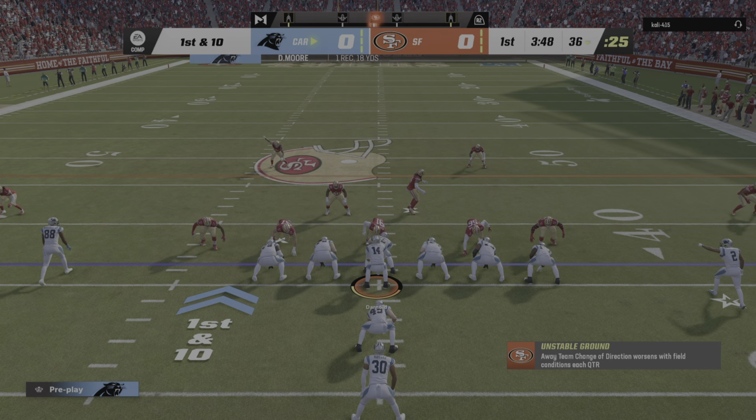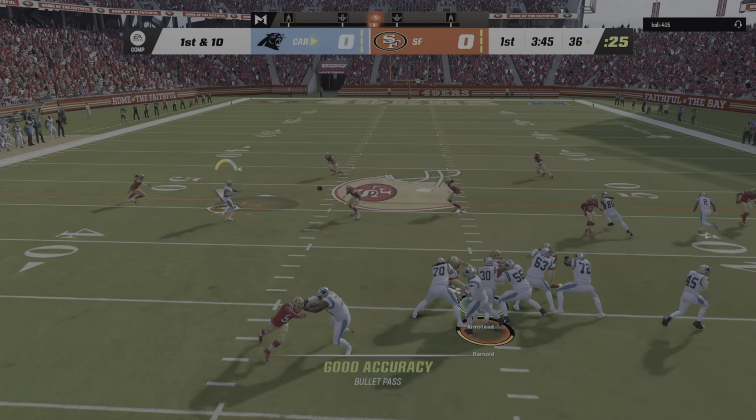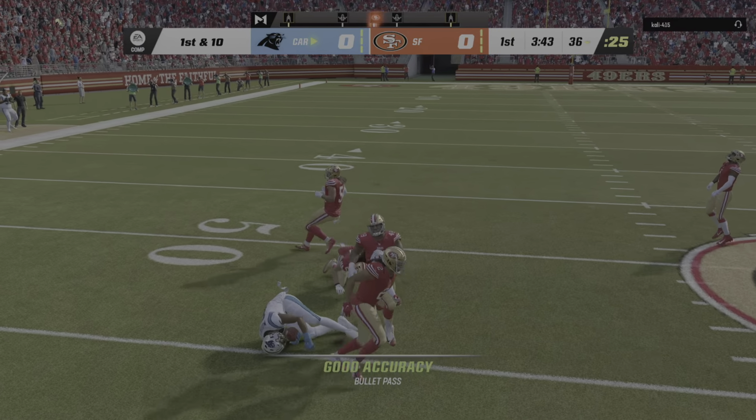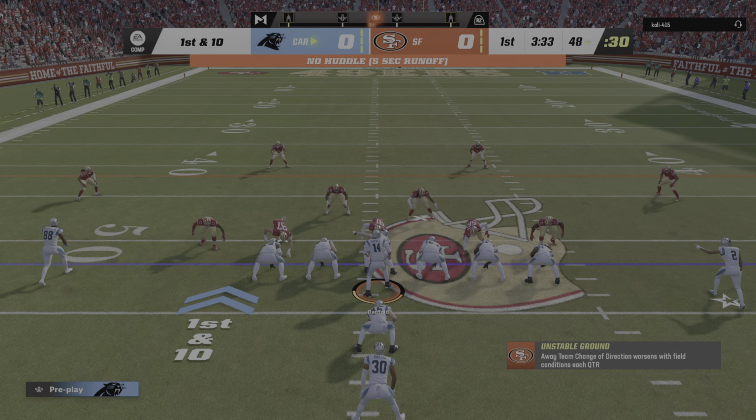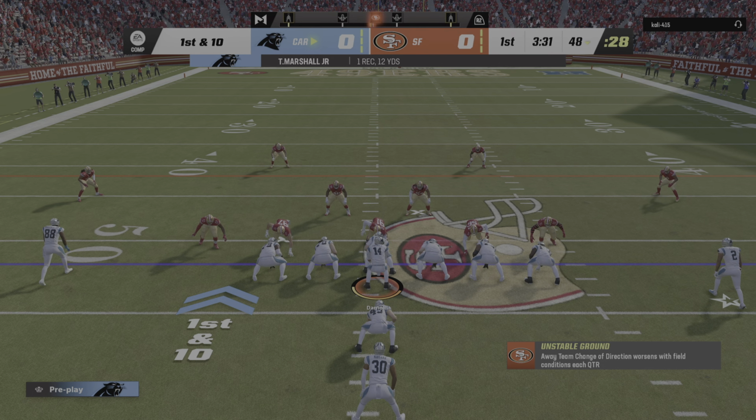On 1st down, Darnold will find his man, Terrace Marshall, complete. And able to get this one across the 45 before he's brought down.